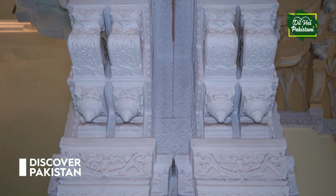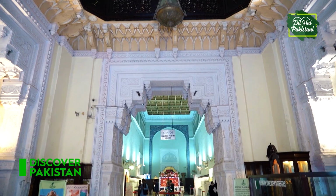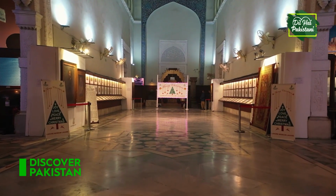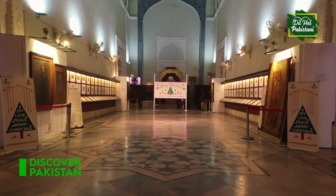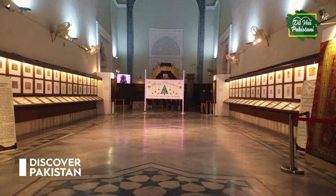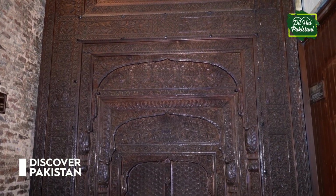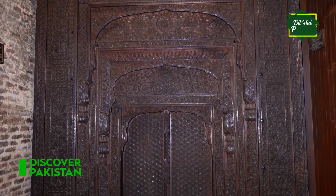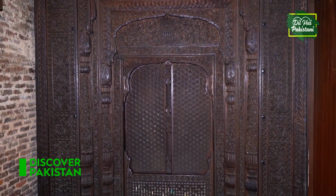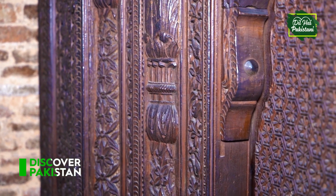The facade of the building is very detailed and interesting. जब हम म्यूजियम का टूर शुरू करते हैं तो सबसे पहले आपके लेफ्ट और राइट पर ओल्ड कार्व्ड डोर्स डिस्प्लेड हैं. They are very old but so well preserved.